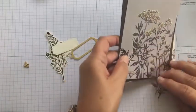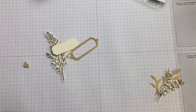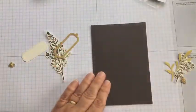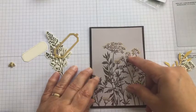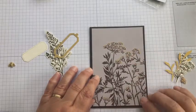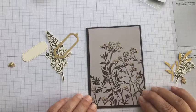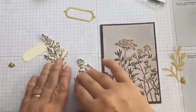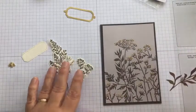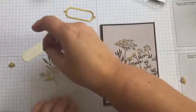So what have I got here? All sorts of bits and pieces. I have an early espresso card base. I have another piece of that beautiful paper, but I've cut it slightly smaller so it doesn't cover the whole of the card front. I've actually got a border around. And then I may not use all of these, but I've die cut a couple of the botanical images.